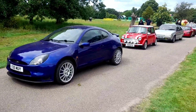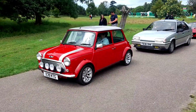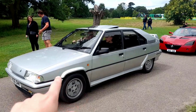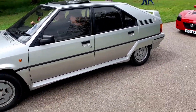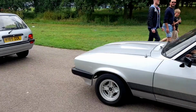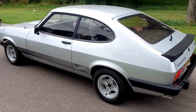I'm just going to walk down this line. Mini Cooper S. I did point this out before, but there was a music that cut in. Citroen BX. Oh, Metro CVT, off we go. And that does rattle like mine. Ooh, Capri S, 3 litre S, making its escape.